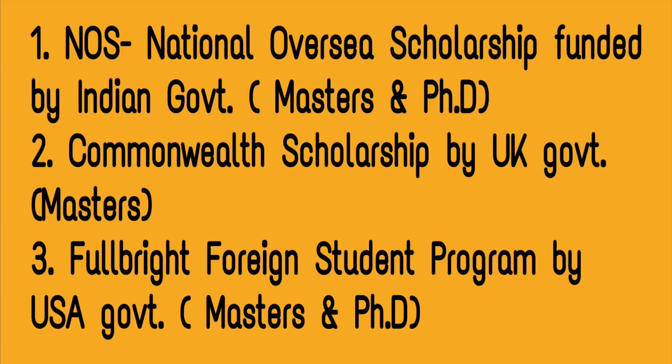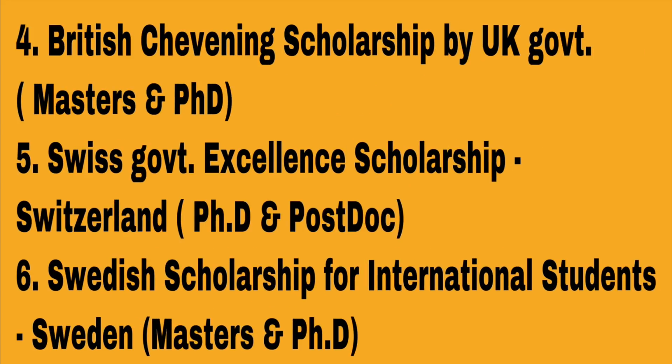United Kingdom government. It's for master's students. It's a fully funded scholarship. You can study anywhere in the UK with this scholarship. The third scholarship is the Fulbright Foreign Student Program by the US government. You can study in the US through this scholarship, either master's or Ph.D. The fourth is the British Chevening Scholarship by the UK government. It is also for master's and Ph.D. You can study in any college or university in the UK.